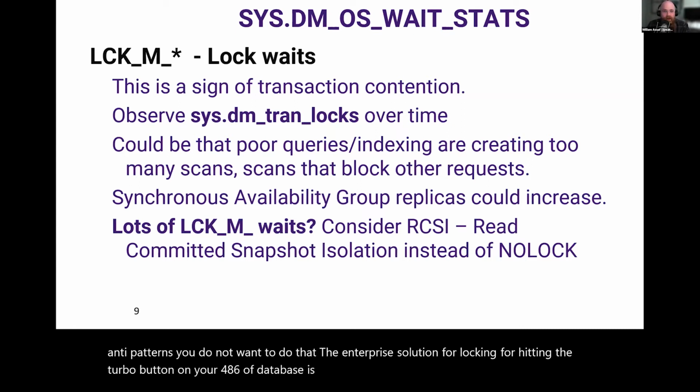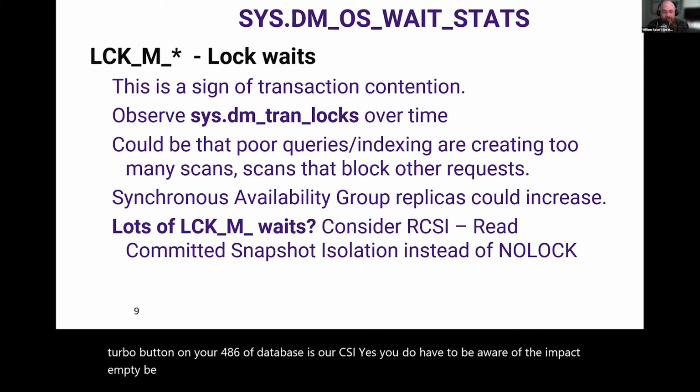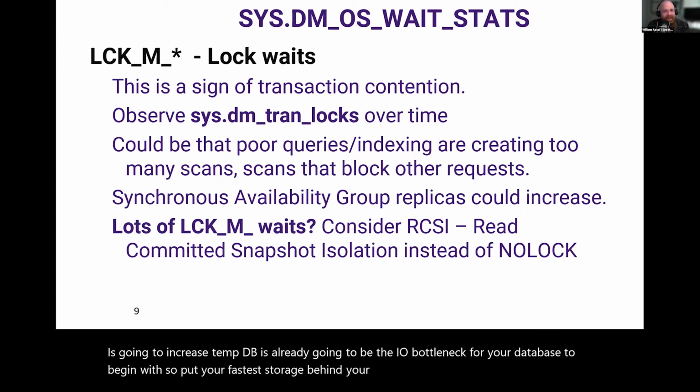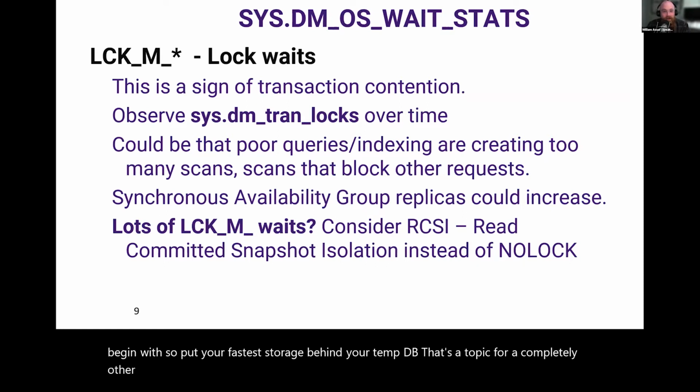Yes, you do have to be aware of the impact to TempDB. TempDB is going to increase. TempDB is already going to be the IO bottleneck for your database to begin with. So put your fastest storage behind your TempDB. That's a topic for a completely other presentation, but let's keep moving on. We're talking about wait stats.